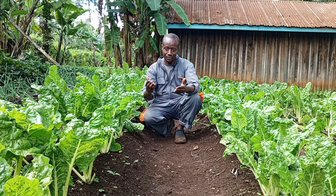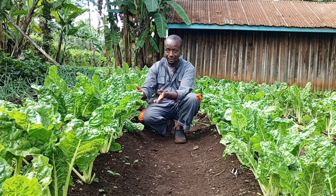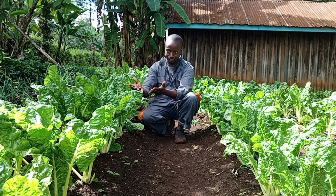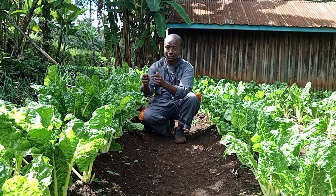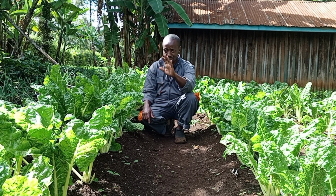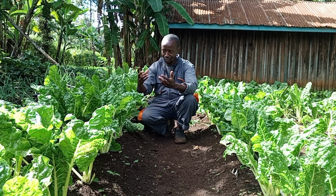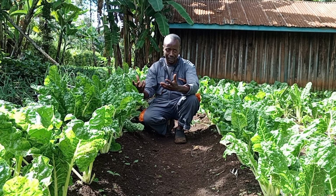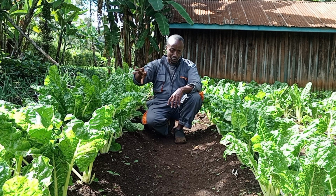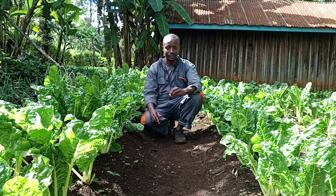You see, at times you have nutrients in the soil, but the crop uptake is not as efficient. That's why I opted to do foliar feeding, to boost the nutrition, especially of some of these nutrients that could be locked into the soil but are not able to be taken up by the crop. And I've said, once you have a healthy crop, it will be able to withstand these pests and diseases. It's not necessarily a matter of using pesticides.